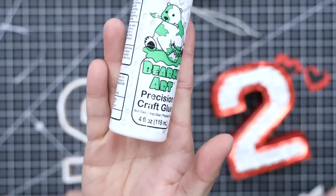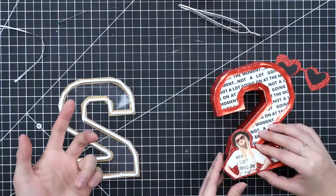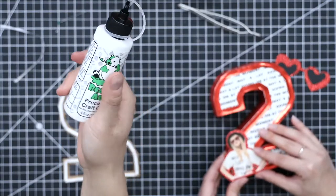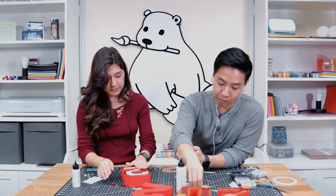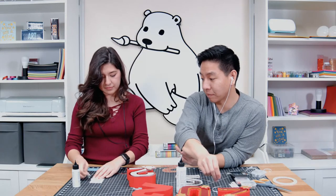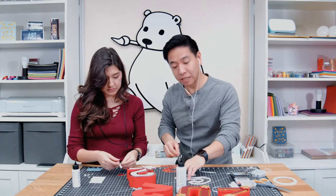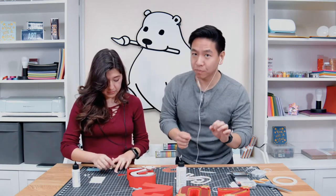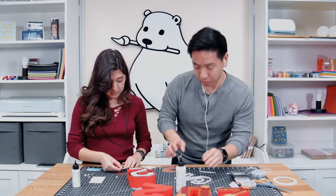Question, what kind of glue are you using? Well, of course, we're using our Barely Art Precision Craft Glue, and this is the Barely Art channel. It's fantastic for paper crafts, for anything when it comes to paper, acetate, or glitter. Lots of different things available on that, and it dries clear. It does really well with thin paper too.